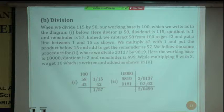What is the quotient? Similarly, 9819, if you divide by this, the divisor is 9819 and the dividend is 20137. 9819 is close to 10,000, and here it is a five-digit number, and the four-digit is the divisor, so you separate the divisor. 2 is the quotient, and then since 2 is the quotient, multiply the quotient with 0181, you get 0362, so I will put the ones down, then 2 into 1 and then 0. So 2 by 0499, because 1 will be added to 3.